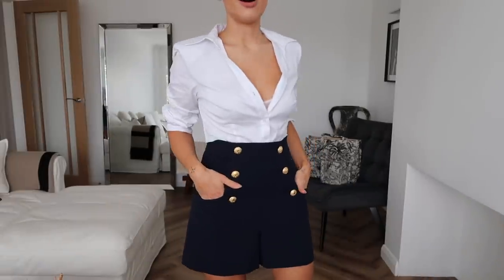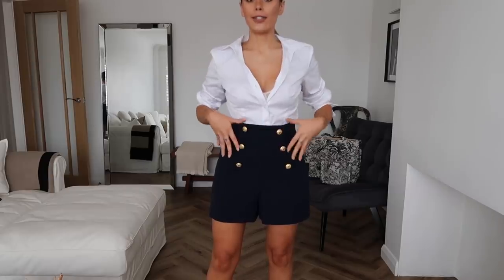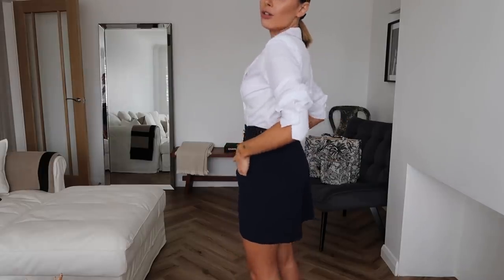So these are the shorts, which I just love. I really like the fact that they are a little bit longer and they fit really beautifully. Around the waist I've got a small, but the leg is a little bit wider, so they're not meant to be super tight and they're a little bit longer. I just think they're a really lovely classic pair of shorts.